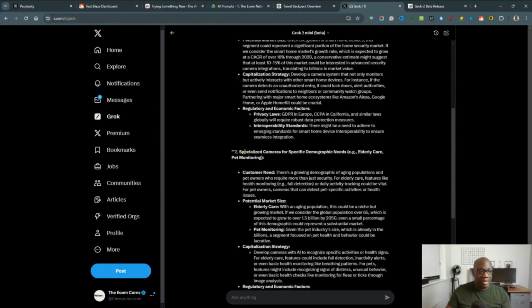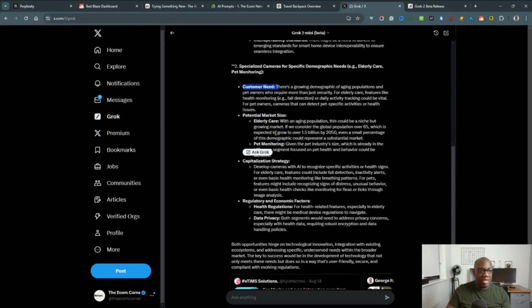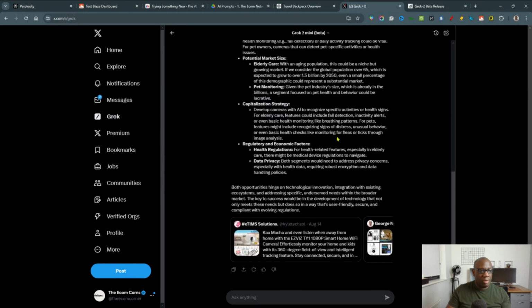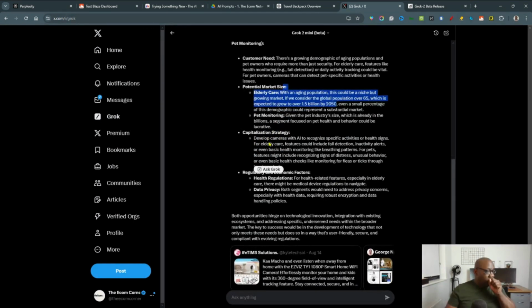And it's given us a second niche of specialist cameras for specific demographic needs, elderly care, pet monitoring. Again, home Wi-Fi, that's a given, really, to be honest with you. I do like that it's giving you customer need, potential market size. I don't know where it's actually getting that data from. That's quite interesting. It must have been from its own database, because I don't think people are going to be posting about that on X.